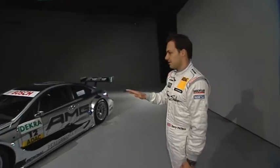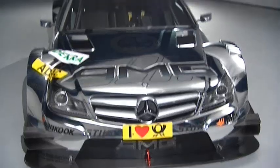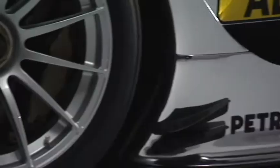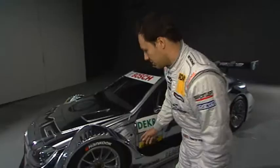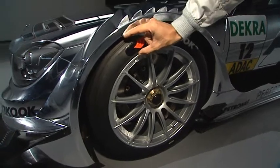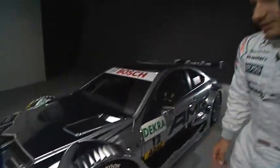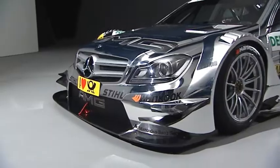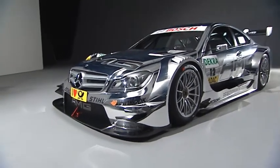The car itself is lower than before. It's also wider, so the car looks a lot more racy than it has done in the past, and that's the biggest difference really. The tyres themselves are quite different, so the tyres are wider compared to last year. We also have bigger sidewalls on the tyres as well, so that's a difference. Should give us more mechanical grip and should hopefully help the tyre wear during the races as well.